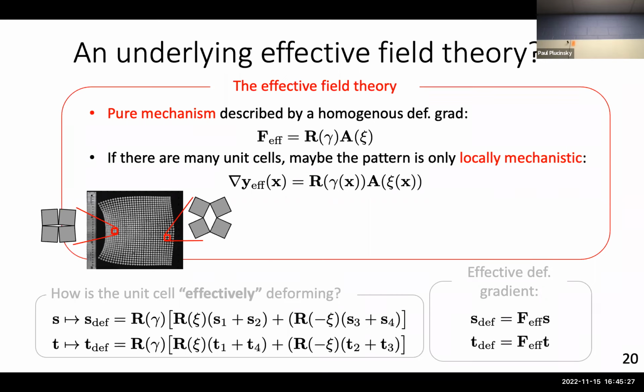So replace my homogeneous effective deformation gradient with some deformation gradient that is varying spatially, so grad y effective, which is varying spatially in X. And then, of course, the right-hand side has to vary spatially, and the only things that it can vary in are gamma and XC. Those are the kinematic variables, so you just let them vary spatially. And maybe that's the theory that makes sense for predicting these types of shapes.